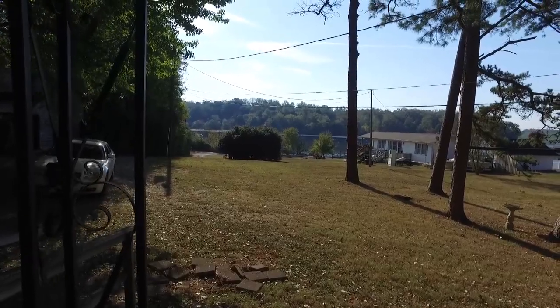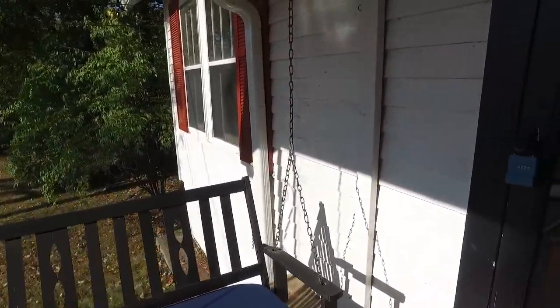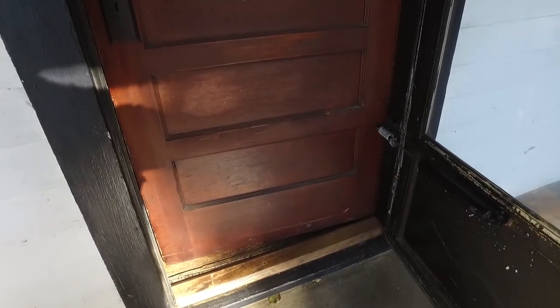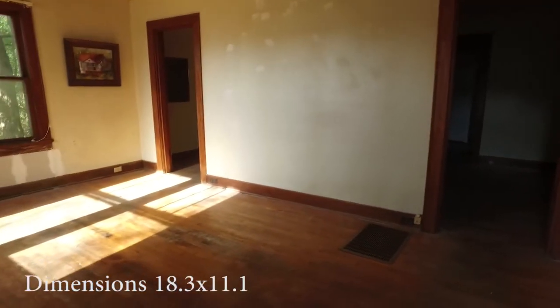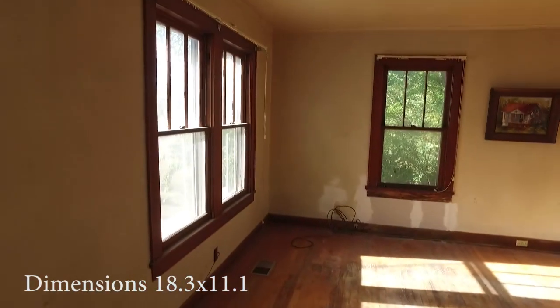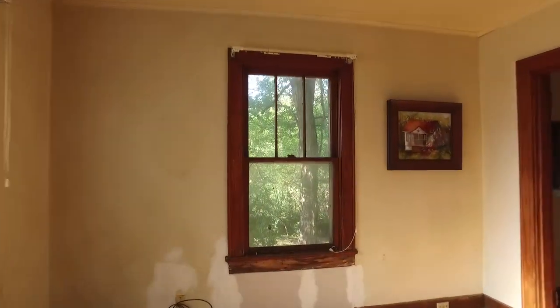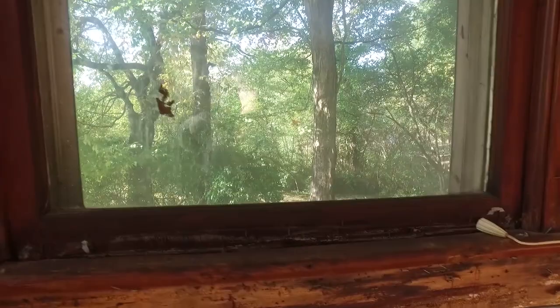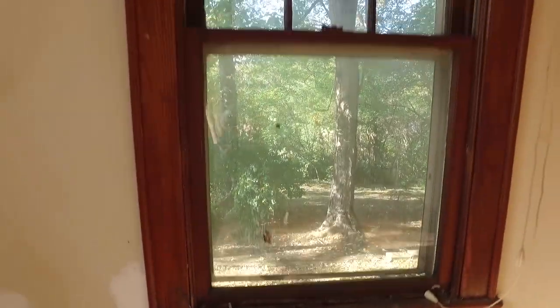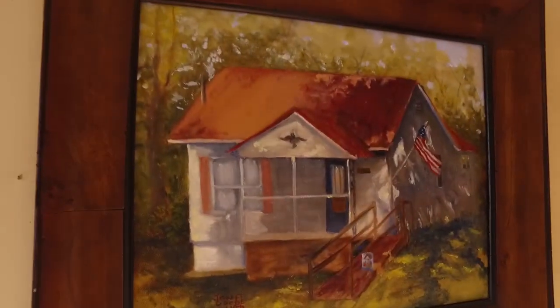So here we are on the front porch. Got a cute little swing here. Like the door. Definitely has character. Original hardwood floors. Cute little painting of this place.